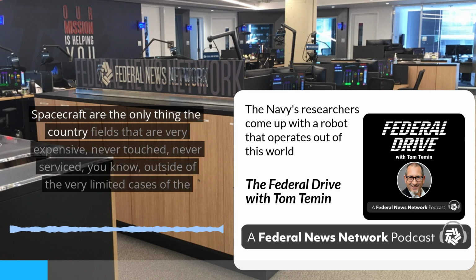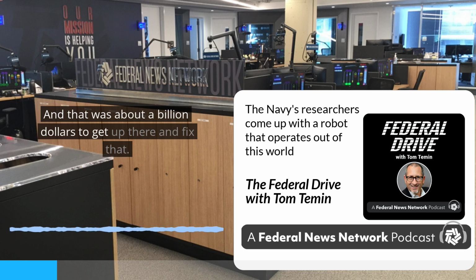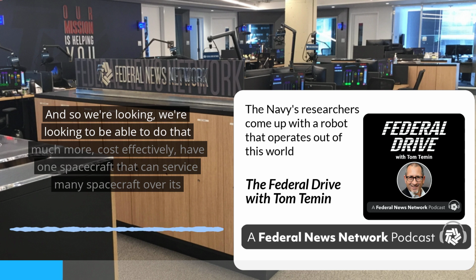Spacecraft are the only thing the country fields that are very expensive, never touched, never serviced, outside of the very limited cases of the Hubble Space Telescope and the International Space Station. And that was about $1 billion to get up there and fix that. That's a very expensive mission. Yes, and so we're looking to be able to do that much more cost effectively, have one spacecraft that can service many spacecraft over its lifetime.